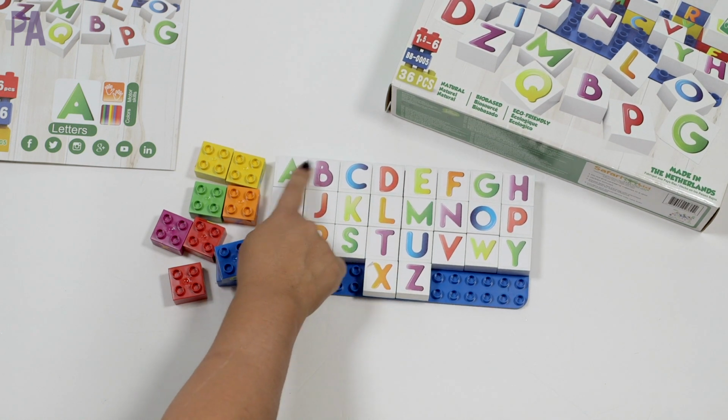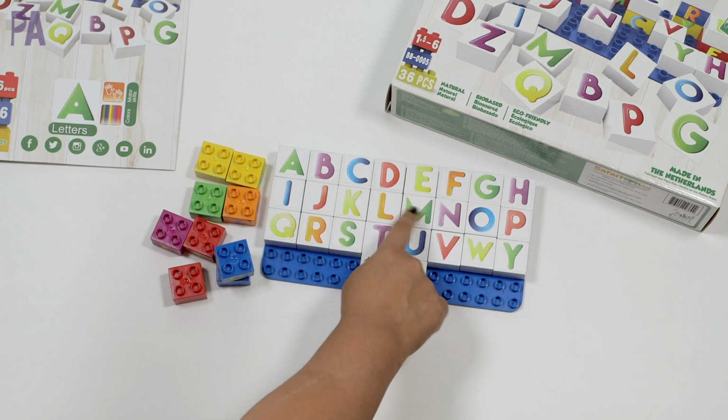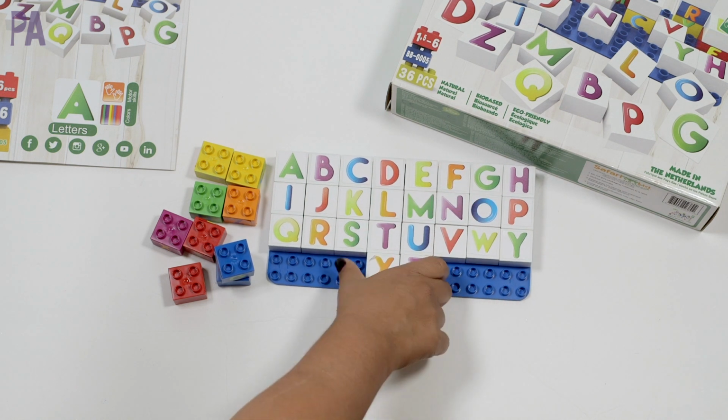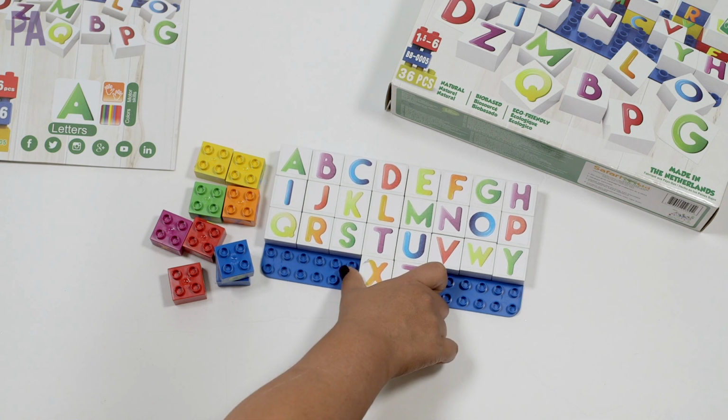You can also sing the song and point to the letters like this, which I think is a lot of fun too. You can have your child point to the letter, show me the M, show me the S, show me the N. And then of course you guys can build with these. Just build and have fun making your own creations and stacking.